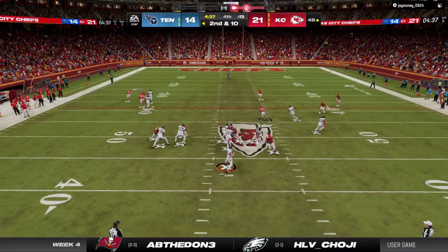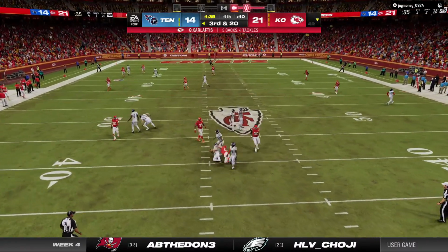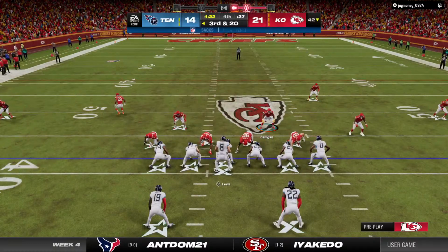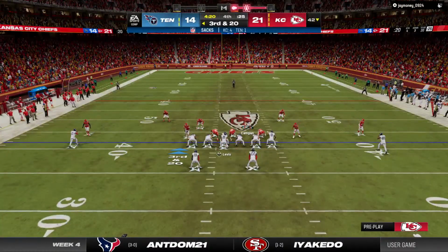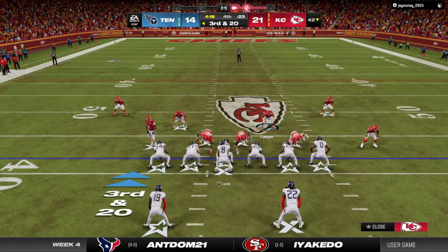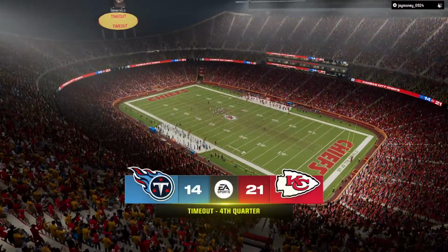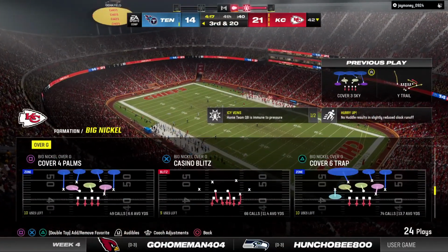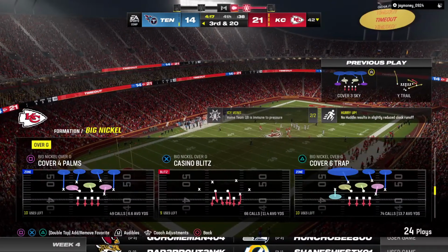Levis back to throw, and he's taken down. A Chiefs sack. The offense on 3rd down tonight has hit on half of them, 5 for 10. This will be 3rd and a mile. Now Tennessee is going to use the 2nd of their timeouts. That's going to leave them with just 1 remaining here in this 4th quarter.